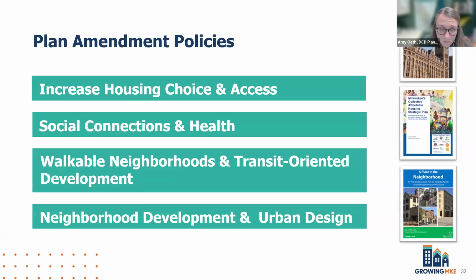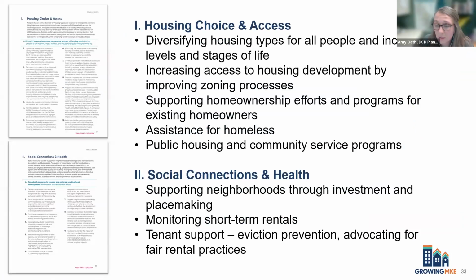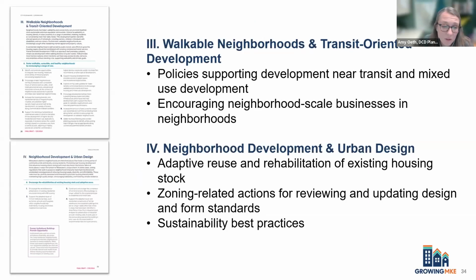The policy section of the plan is about 10 pages long. I'm not going to run through it all, but it is available on the website in English, Spanish, and Hmong. These policies are grouped into increasing housing choice and access, social connections and health, walkable neighborhoods and transit-oriented development, and neighborhood development and urban design.